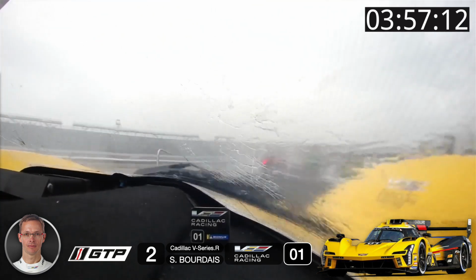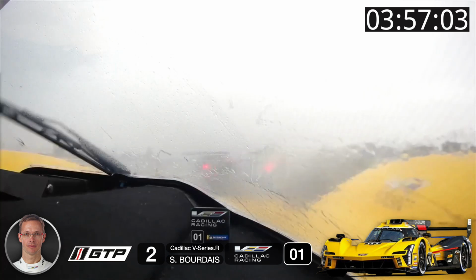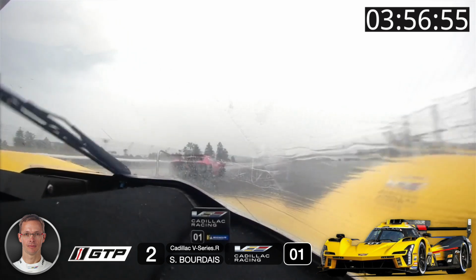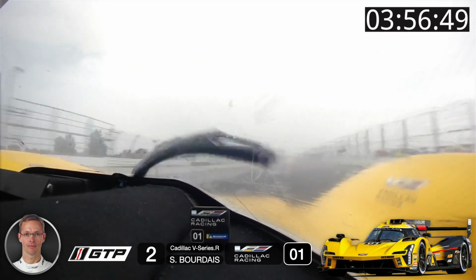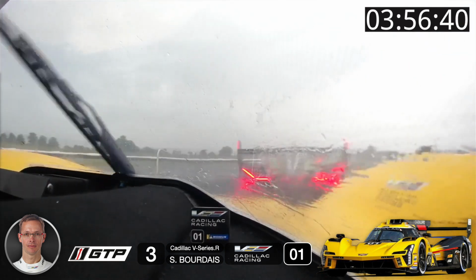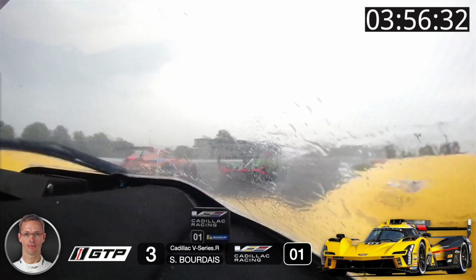Through the first chicane and into the long right-hander, we can see more GTD Pro traffic for the Cadillac in the form of a Risi Ferrari and a Rexy Porsche as they nearly make contact with the 01 car. Rexy is forced off the road through the chicane by the 62 as Bourdais squeezes past that green Porsche and then the 62 Risi Ferrari. But that GT traffic has put Bourdais on the back foot, and if we look to the right-hand side, we can see the green nose of Romain Grosjean's number 63 Lamborghini, who shuffles the 01 car back to 3rd position in GTP. An incredible showing from this number 63 car, going toe-to-toe with the best GTP machinery.